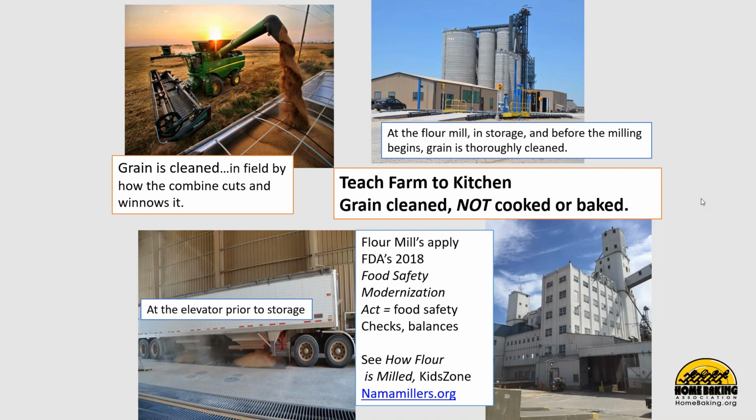It's cleaned. We want to do that because we don't want to store it with a lot of foreign material in it. It goes to the flour mill, where it is kept clean and kept moved. And with the new FDA Food Safety Modernization Act, we have all kinds of checks and balances put in place at the flour mill. Again, it's clean because no flour mill can store a grain that is not as clean as possible. It creates all kinds of hazards. So the flour mill does its due diligence. The farmer does their due diligence, but nothing about any of those processes cooks the grain itself.